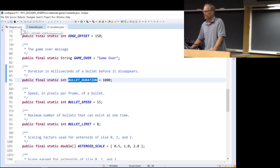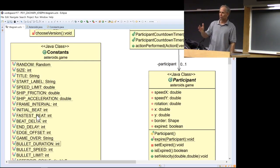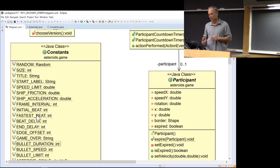So just to emphasize, that's a good place to go to look for constants that you can use. Like this one here, initial beat and fastest beat. When you're playing the game, there's this background sound, boom, boom, boom, boom, and it gradually gets faster. Initial beat is how frequently it beats when the level starts, and fastest beat is how fast it gets at the maximum. These are all declared public, so they're accessible anywhere.